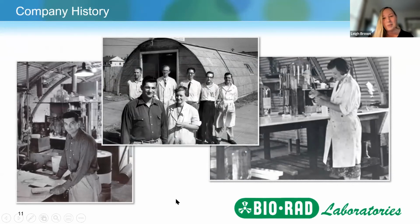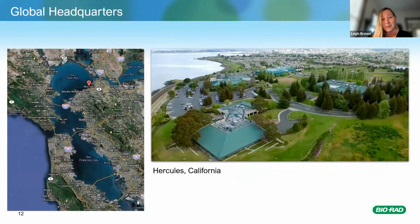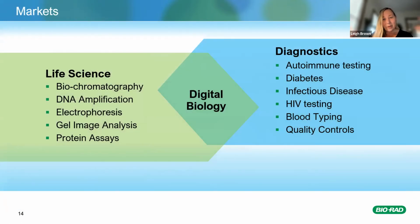So we sell products to research labs and clinical diagnostics, hospitals, all that across the world. We're based in the Bay Area. Hercules is just northeast of San Francisco, which is right here. That's what the campus looks like. And we have two different realms that we work in.